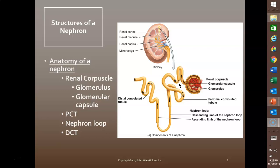The renal tubule has a proximal convoluted tubule. Convoluted simply means that it's twisted up or tightly coiled. It's not straight. So the filtrate passes through the proximal, closest to the point of attachment, convoluted tubule. That then becomes the nephron loop, also called the loop of Henle. Nephron loop is the more correct term. So the proximal convoluted tubule becomes the descending limb of the loop of Henle, which then makes a U-turn and becomes the ascending limb of the loop of Henle, and then the distal convoluted tubule.